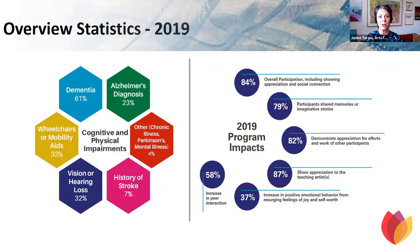And these programs, the evidence base also shows that there's stress relief because of these programs and improved blood pressure and heart rate.